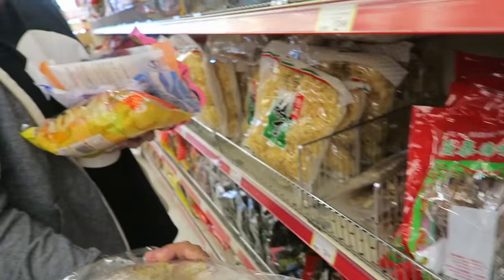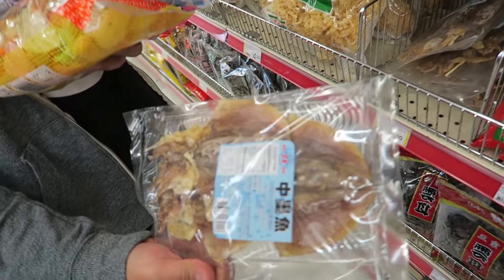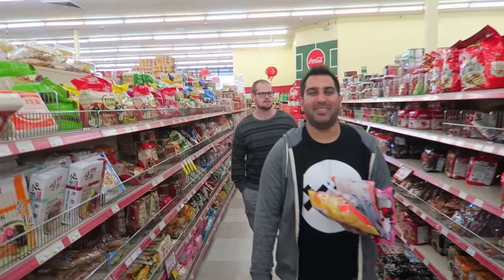What? You guys are making such a big scene. Such white people. I've never seen this before. This is just like they dried them up. Oh, cuttlefish. It's good. They're walking around with like stars in their eyes. Like, what is this stuff?